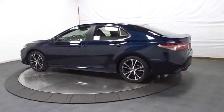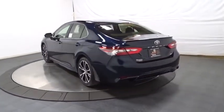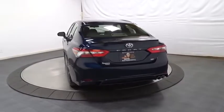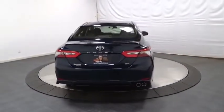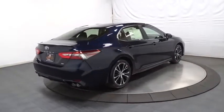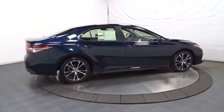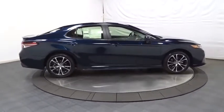Keyless entry, backup camera, leather-wrapped steering wheel, front-wheel drive, MP3 capability, clock, electronic stability control, trip computer, outside temperature gauge, day and night rearview mirror, tachometer, automatic air conditioning, engine immobilizer, body color door handles, power rear window sunshade.